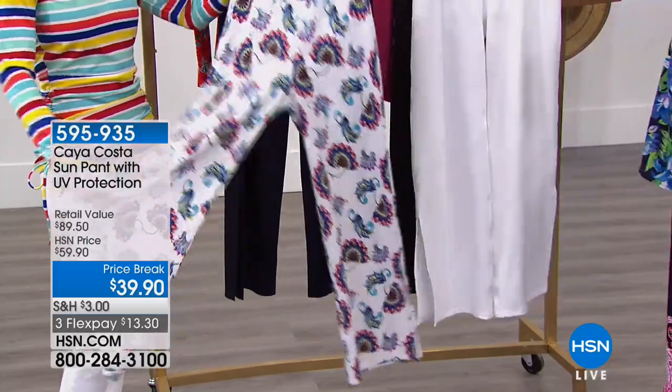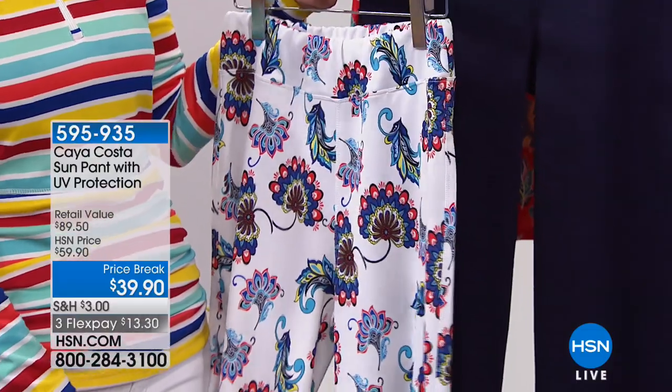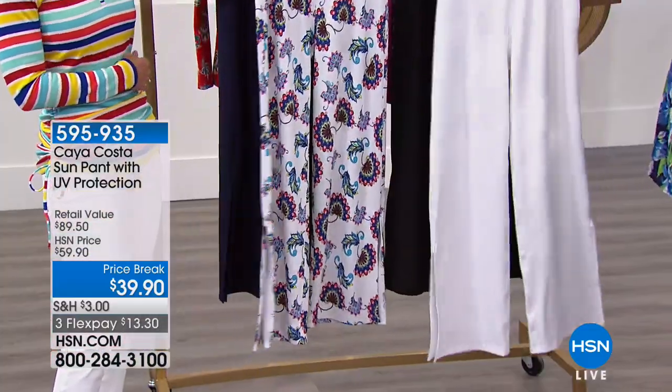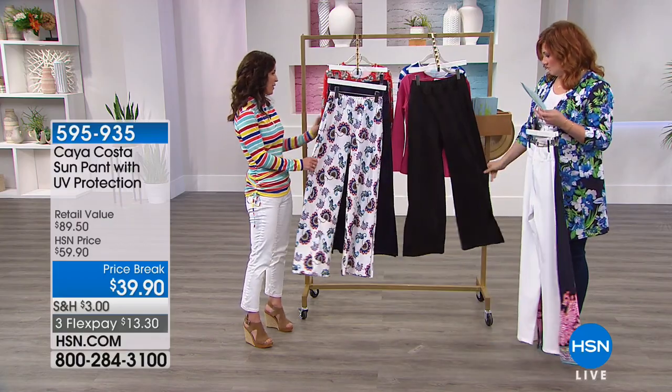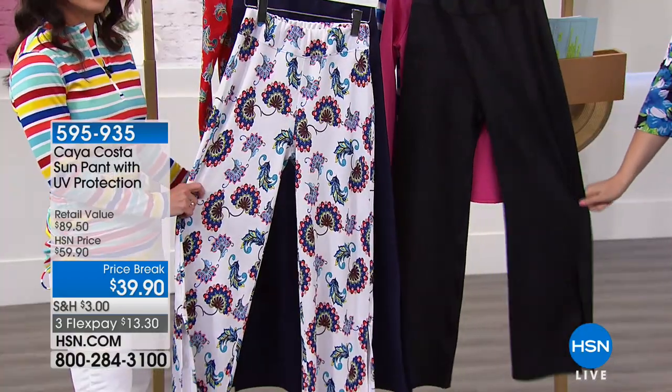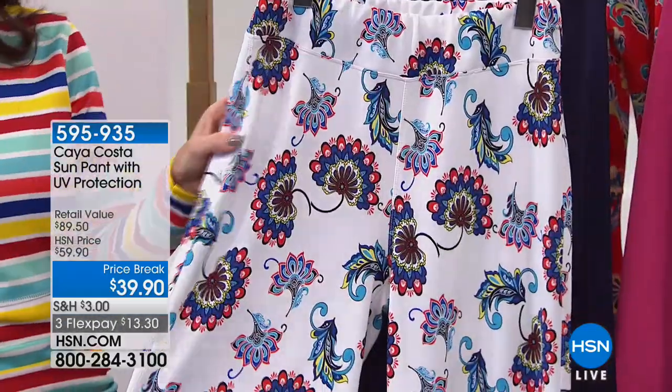It's kind of flirty. Then we move into your white. So we have your classic white, all white, great. And because this is a thicker material, these really hold you in beautifully. Yes, you definitely are covered with that. Right. And then we have it in your black, your solid black. Mm-hmm. And then by Kelly, we are looking at your paisley.